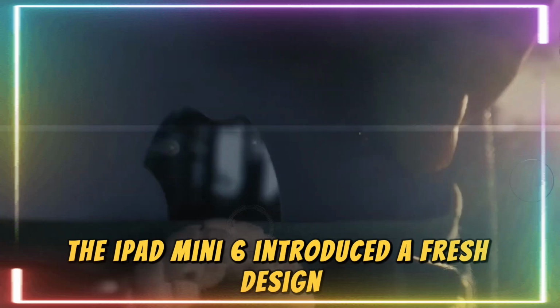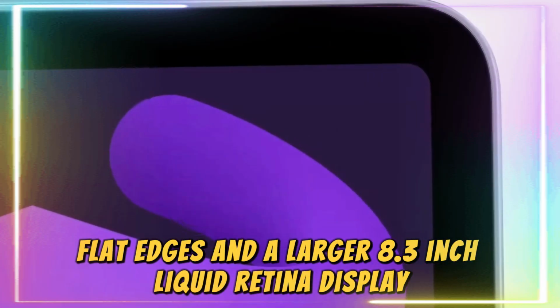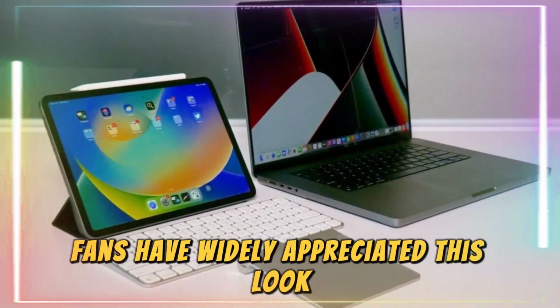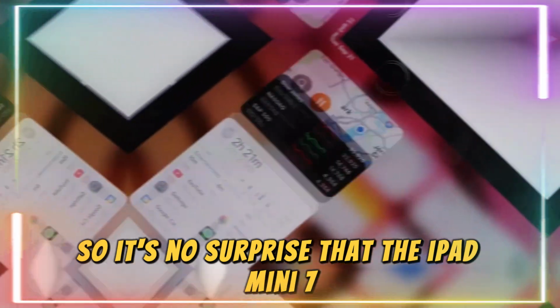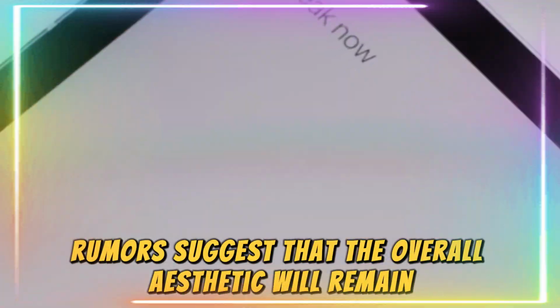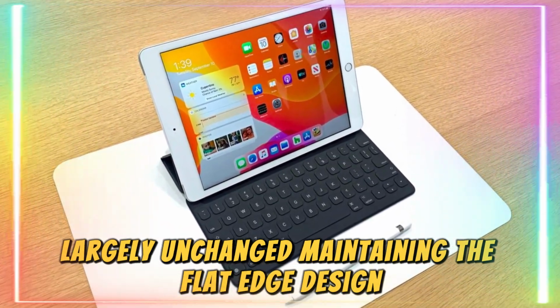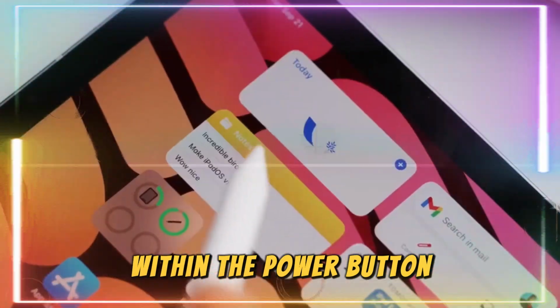The iPad mini 6 introduced a fresh design with slimmer bezels, flat edges, and a larger 8.3-inch Liquid Retina display. Fans have widely appreciated this look, so it's no surprise that the iPad mini 7 might follow a similar design language. Rumors suggest that the overall aesthetic will remain largely unchanged, maintaining the flat-edge design and the placement of the Touch ID sensor within the power button.